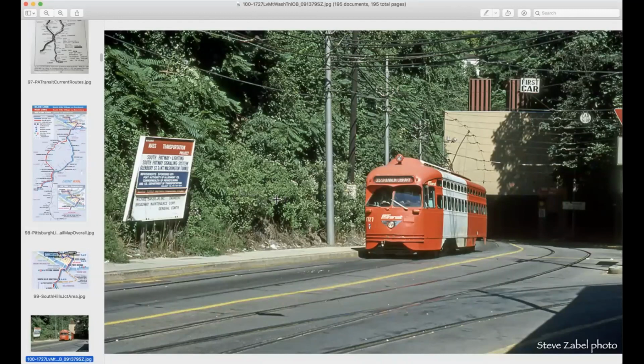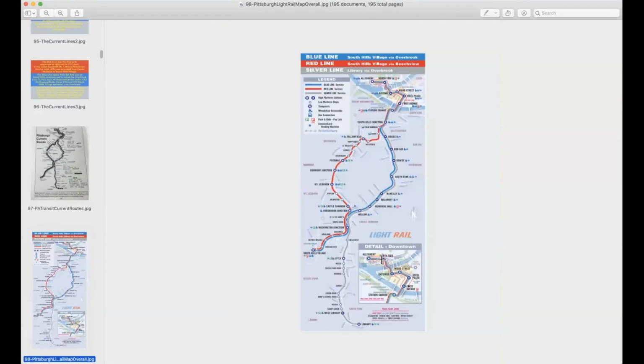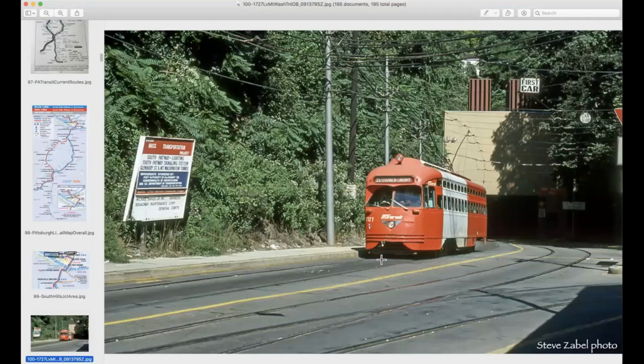Yeah. Also, there's one of those parallelogram urban mass transportation project signs. 1727, as I mentioned, was the car involved in the runaway accident in 1987 that led to the demise of most PCC service. I'll give you the graphic details later.